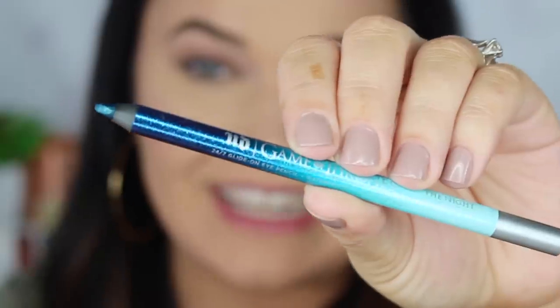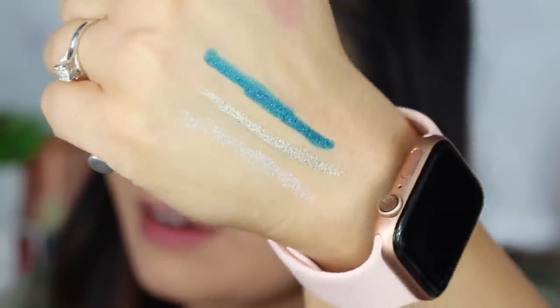Next, we have the Night King. This is a beautiful teal. A little bit of shimmer in there. You just can't beat the Urban Decay pencil liners, can you? They are so creamy. No tugging. If tugging's an issue for you with eyeliner, if you've not tried the Urban Decay eyeliners, I know they're pricey. They're about, what are they? 18 bucks, I think? Maybe not. I don't remember. It's been a while since I was working in those makeup stores, but they're worth every penny. They are just so creamy and they last forever. And they have more colors than you could ever dream of for eyeliner.